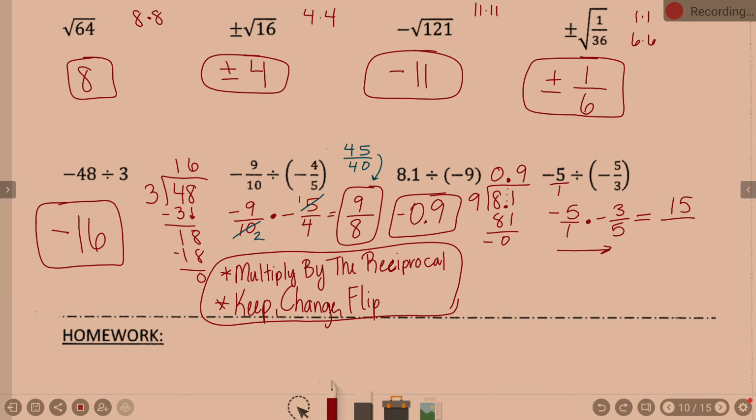But wouldn't the... Hold on. 1 times 5, 5. And we actually have a negative times a negative, and a negative times a negative is a positive. Now, if you leave it like this, I can't give you full credit. Math Excel won't give you credit at all. What is 15 divided by 5? 3.